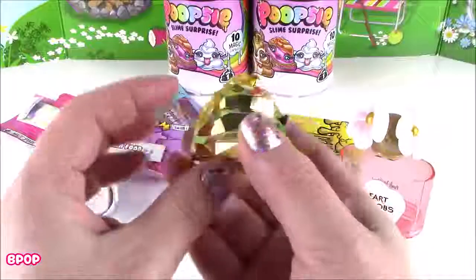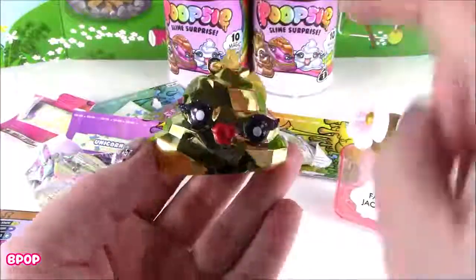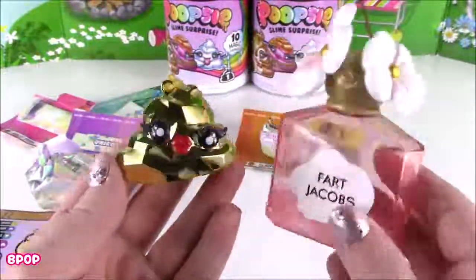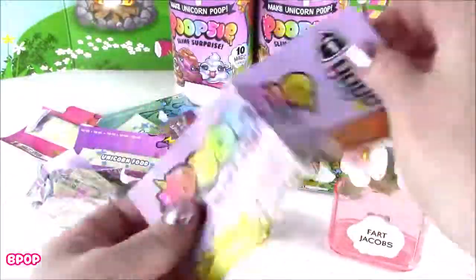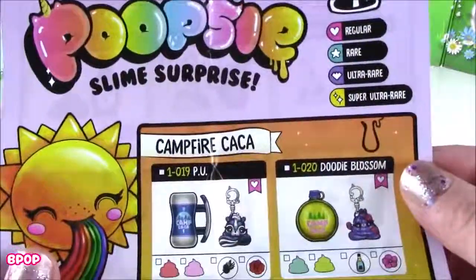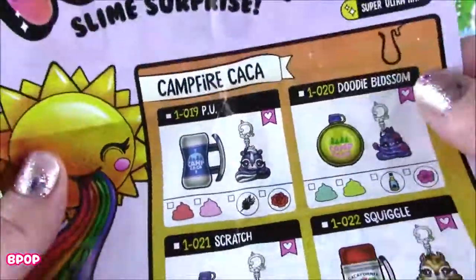It's golden! Looks like it's made of 24K gold. It is beautiful. Look at those red lips, all those glittery eyes. So here is the first one, and I am not disappointed. Look-see at this collector's guide. I have been so curious to see these new little characters here. Alrighty, wow. So we have Campfire Caca. I don't know what that means, but it sounds crazy.